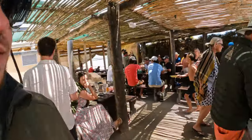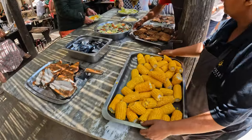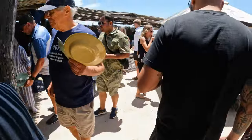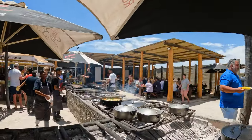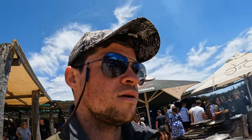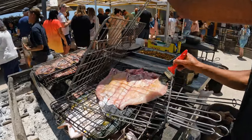Here we've got, so you eat it with the mussel shell, that's smoked snook. Corn, salads. Everybody's rushing now. I'm taking videos. Here we have some fish being grilled. The grills are just arriving with all the fish that they're gonna braai. Oh my word. Yes, yes.